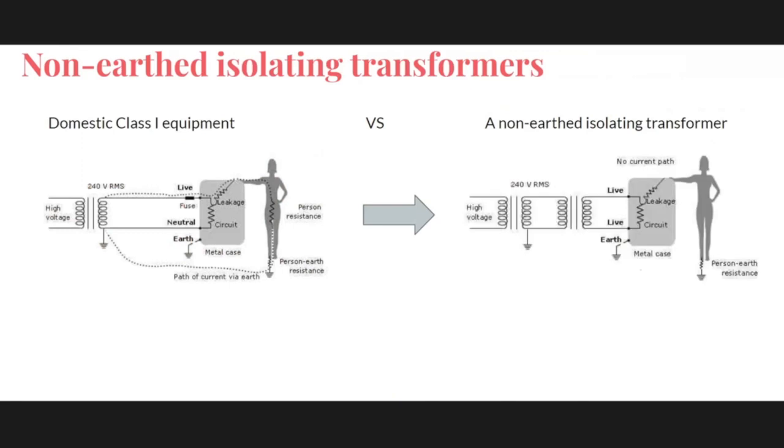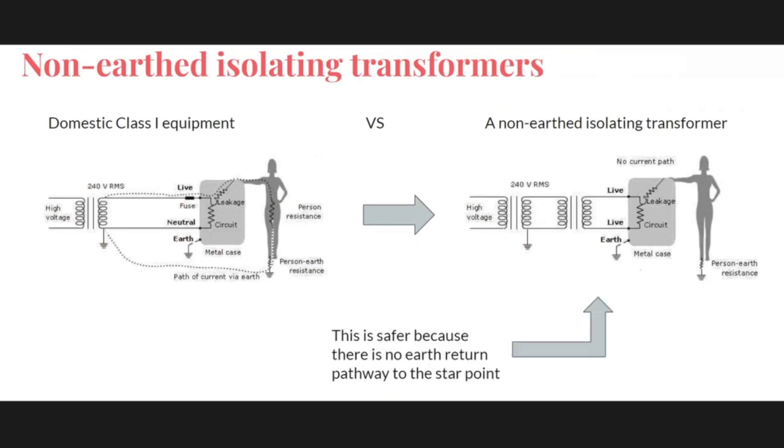So this is one of the safety mechanisms I mentioned. On the left, this is a domestic class one equipment, which is actually thought to be quite unsafe, because if you touched a part of the circuit, then the circuit would flow through you and into earth. Whereas for a lot of medical devices, we have this non-earth isolating transformer, and you can see the difference between these two. So if you touch something, no current would run through because of this insulated bit, or it's isolated from the mains. And so this is safer because there's no return pathway through the patient.